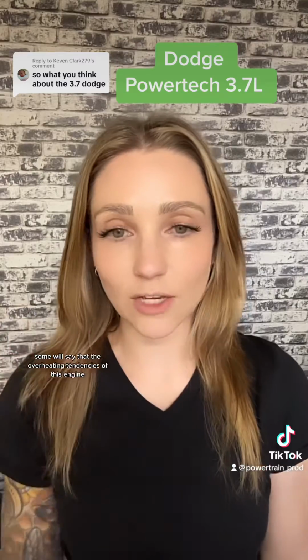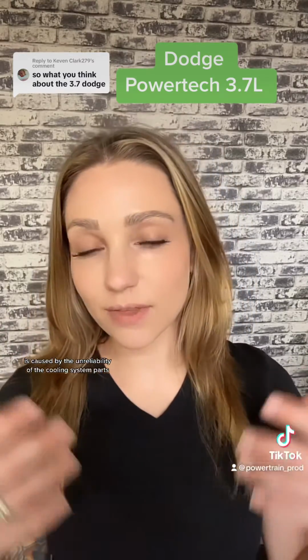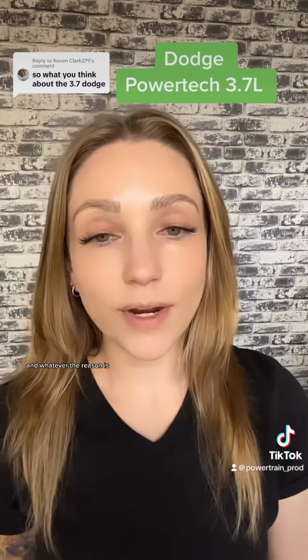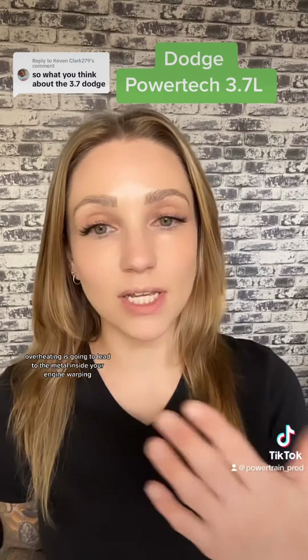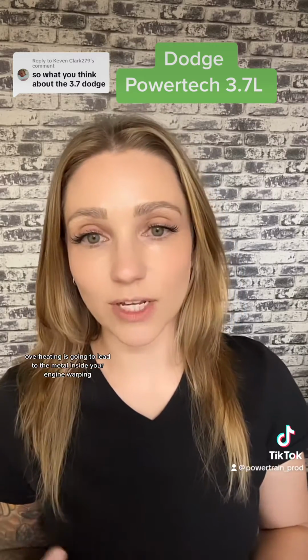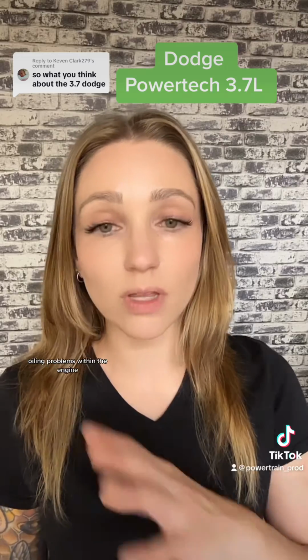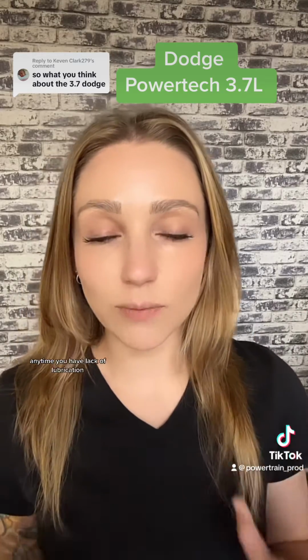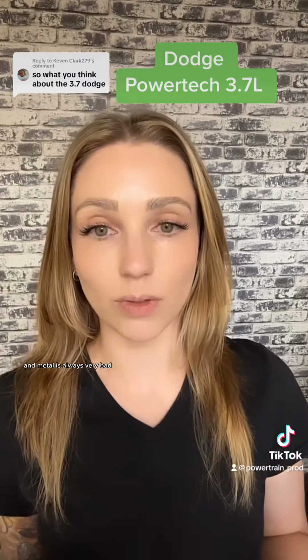Some will say that the overheating tendencies of this engine are caused by the unreliability of the cooling system parts. Whatever the reason is, overheating is very bad for your engine. Overheating is going to lead to the metal inside your engine warping, which we all know is not good news. Oil consumption, oiling problems within the engine. Anytime you have lack of lubrication, that means you have increased friction, and metal on metal is always very bad.